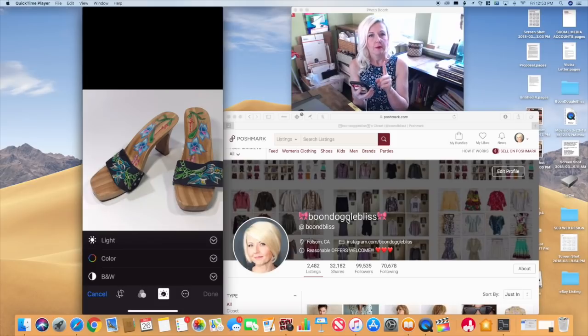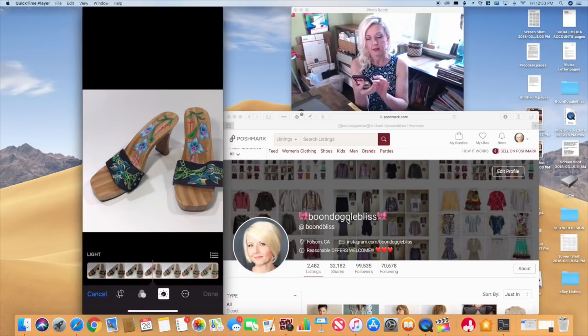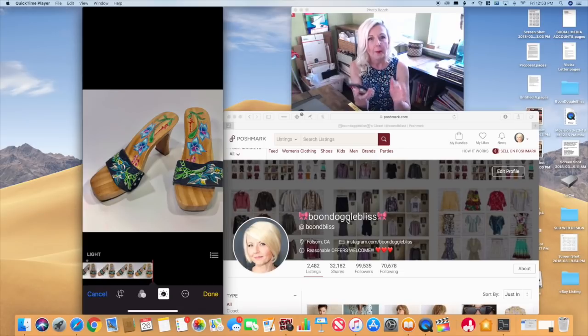The number one mistake people make is just using these features as they appear here right now. So light and lightening it up. And as you can see in this example, this is the neutral one. This is what it looks like. Look what lighting actually does. It darkens the background to make the shoes pop more. And that's not what I'm trying to get at. I'm trying to make the background whiter and cleaner.